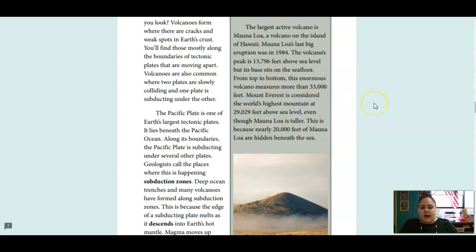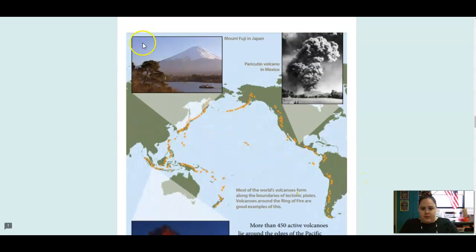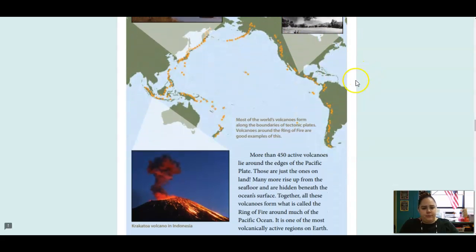Mount Everest is the highest mountain in the world at 29,029 feet above sea level. Even though Mauna Loa is taller, it is not the highest, because 20,000 feet are hidden beneath the sea. All right, we've got Mount Fuji in Japan here, and this is the Paricutin volcano in Mexico.